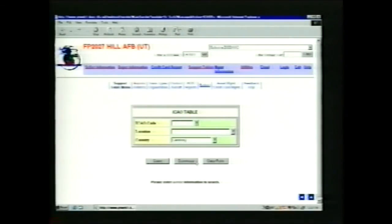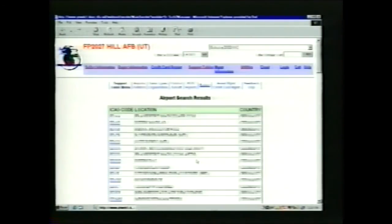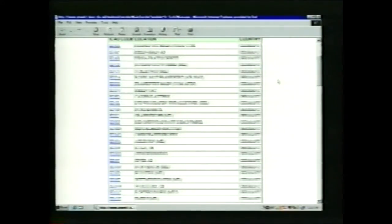hit the query or the download button, and the difference on the query and the download is simply the query will generate a screen in your browser. The download generates a file that you can actually download to your hard drive. So we'll query it and call it up in the browser. And you'll see that these are the locations in Germany that you can actually receive fuel from.